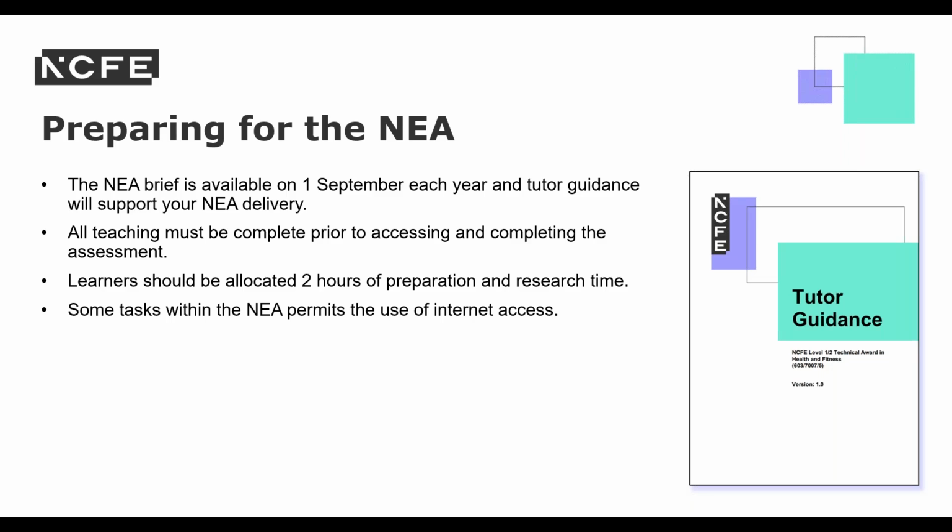Where the NEA allows for research requiring the use of internet, learners must reference the source in their work. Learners must cite sources of information within their NEA. There is a useful table in section 8 that will show you if the use of internet is permitted and if the internet browsing history is required.